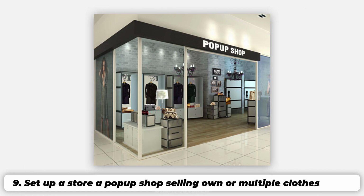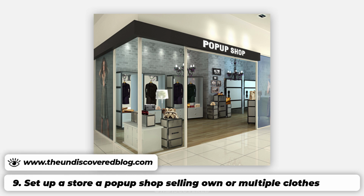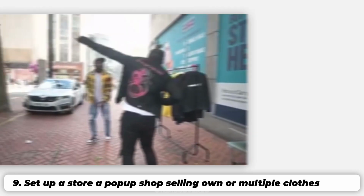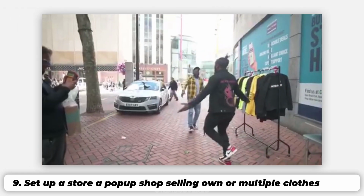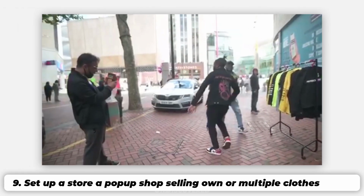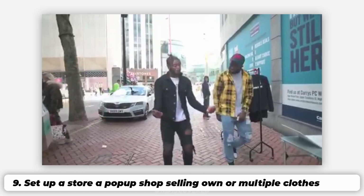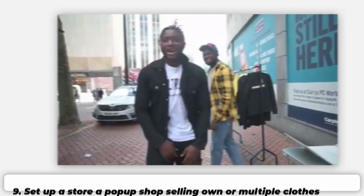Number 9, set up a pop-up store. This is probably one of the best ways to market your clothing brand. Set this up on your local high street, city centre, or near other clothing retailers. Make sure you're in a place where loads of people get around so you can get loads of attention. A good example of a brand that did this was 3L Trio, who set up a pop-up shop with music and people dancing wearing the brand.